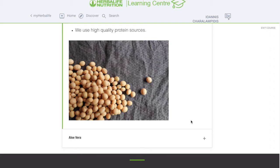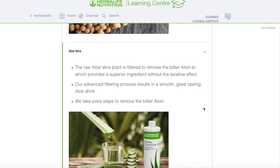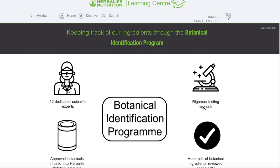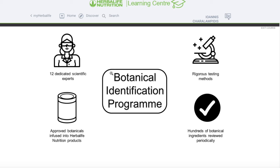The aloe vera, for example, yeah? We have the best manufacturing practices, as you can read on your screen. Our advanced filtering process results in a smooth, great tasting aloe drink. We extract step by step and look at how we remove the bitter aloe that's in the plant. Now, let's keep track of the botanical identification program. Yeah, so we have all these certificates that come along with our processes.